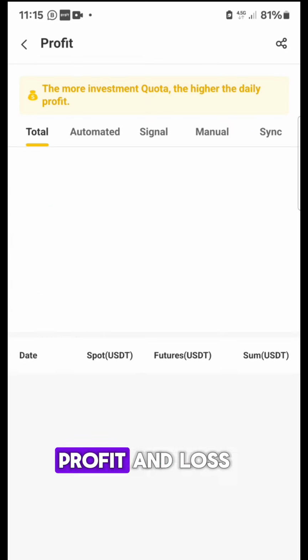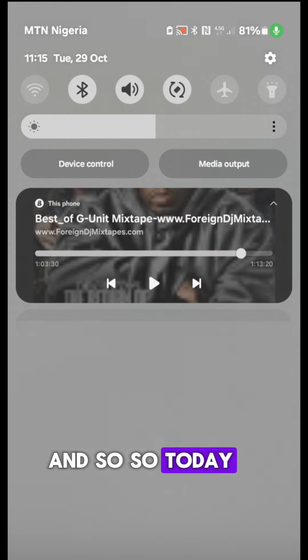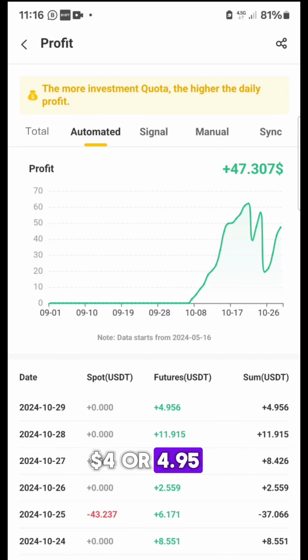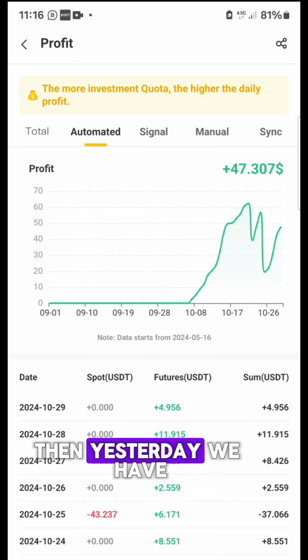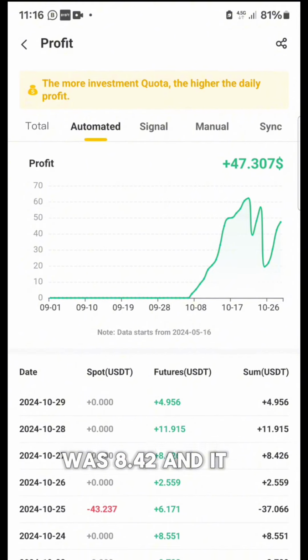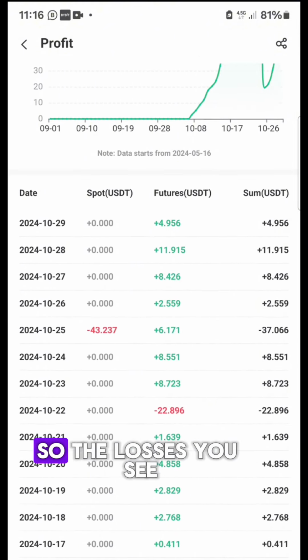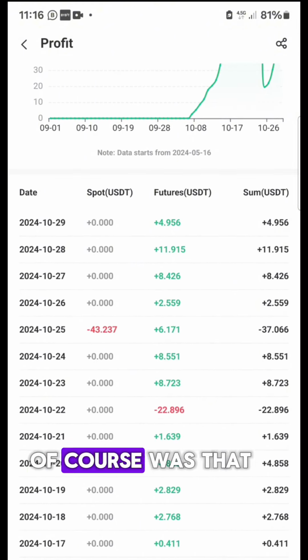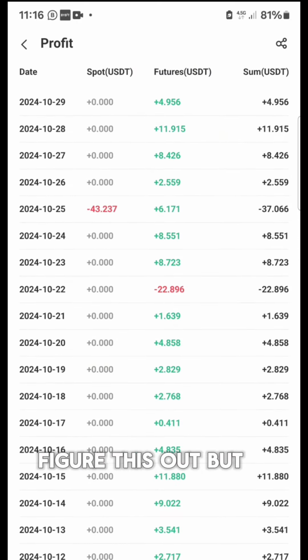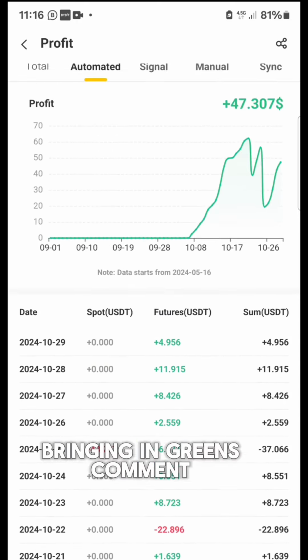Then let's check out profit and loss. So today is the 29th. We're already $4.95 up. Then as of yesterday, we have a total of 11.91. The day before that was 8.42. And it keeps on going on and on. So the losses you see, of course, losses are inevitable. It's basically when I was still trying to figure this out. But so far, it's been bringing in greens.